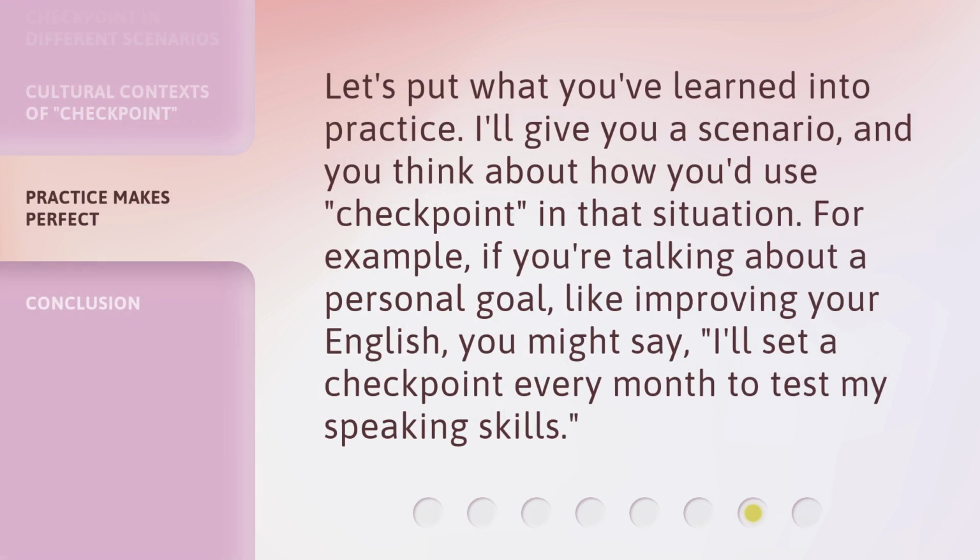Let's put what you've learned into practice. I'll give you a scenario, and you think about how you'd use checkpoint in that situation. For example, if you're talking about a personal goal, like improving your English, you might say, "I'll set a checkpoint every month to test my speaking skills."